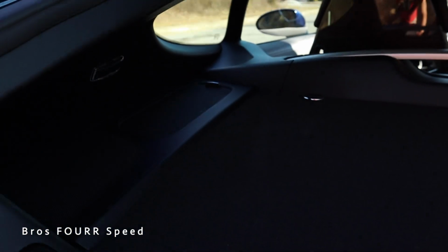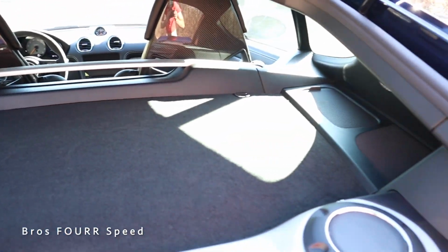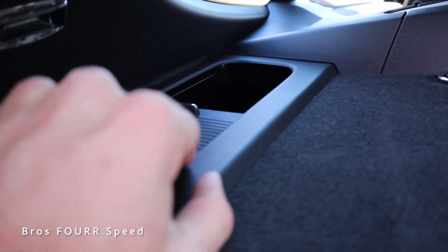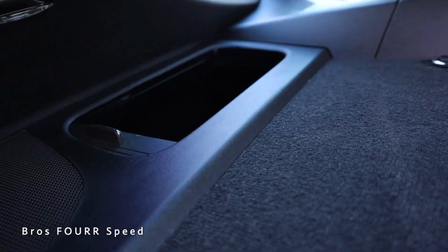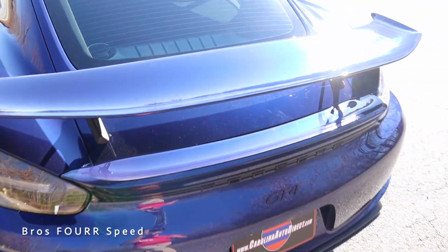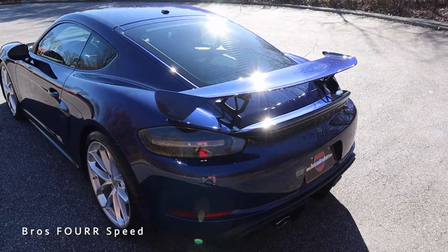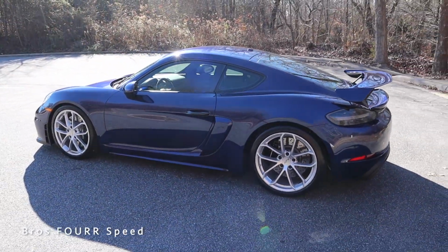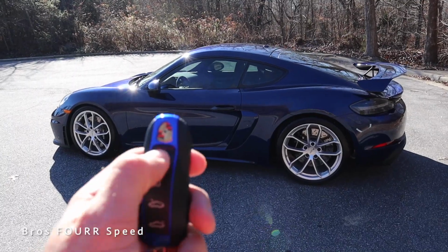There's also some compartments to the left side and the right side. You can slide those open. They're pretty deep. So you can put tools or other smaller items that you may have and you don't want them to roll around, which is great to see. And then it's very easy to close that up. So that is a look at the exterior for this beautiful GT4. I love the combo with the wheels and this color. But now it's time to take a look at the interior.